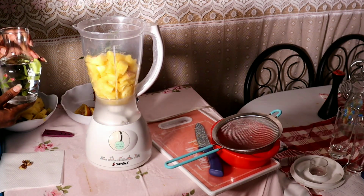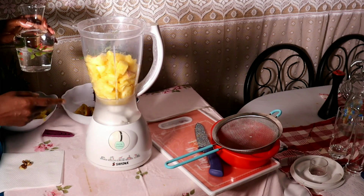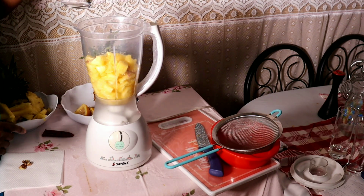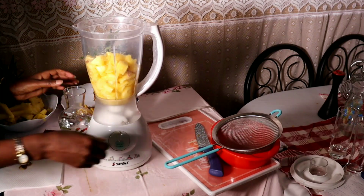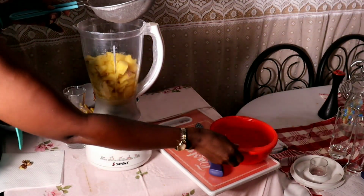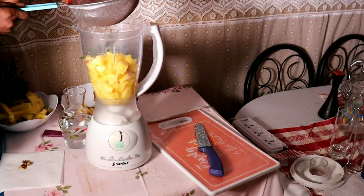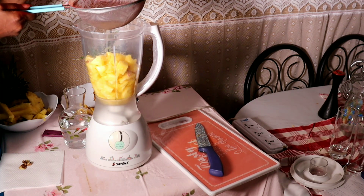You have to use water that is safe for drinking. So this is distilled water. I'll just pour a sizable amount like that, not so much, so that it's not so diluted. And then I sieve my lime in like so.